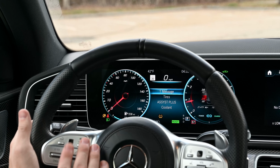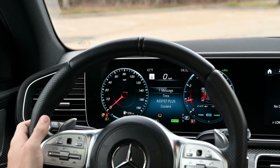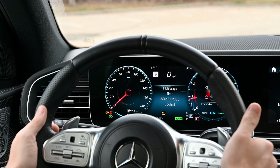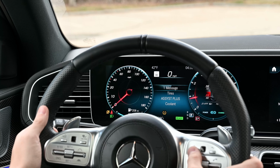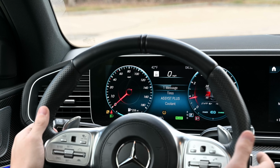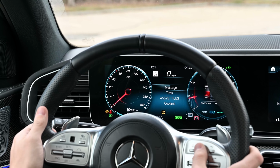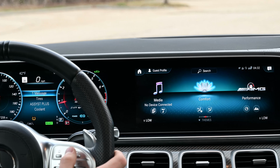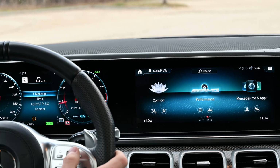Past that, we do have cruise control on the left-hand side of the steering wheel. We have paddle shifters to go through the 9 different gears of the automatic shifting. And on the right here, we can actually control our center navigation and everything on this side. So we can use this touchpad to control that side, and we can control them at the same time and go through both at once.